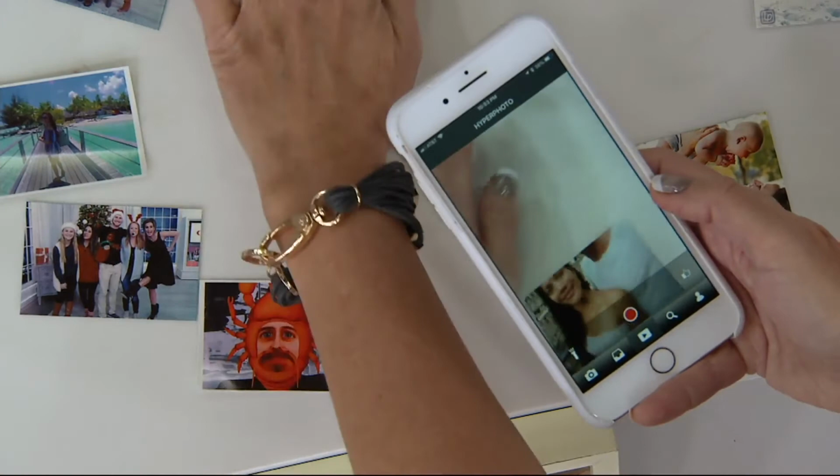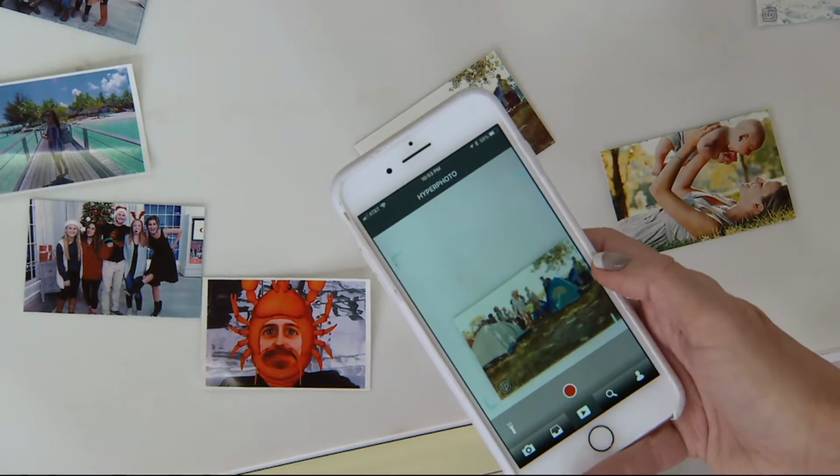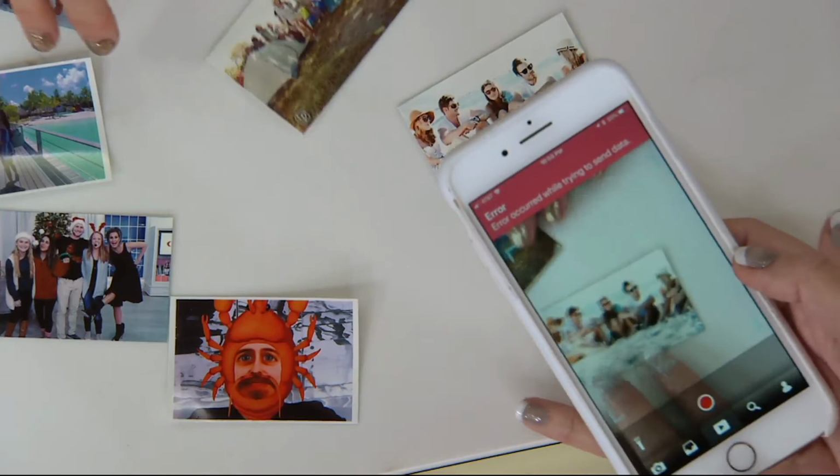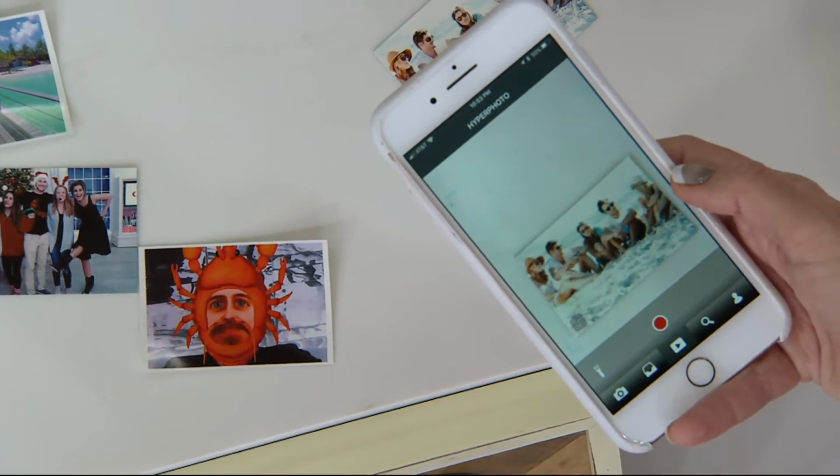Right there. And so it's going to play back 15 seconds of your video, and you can crop it, you can edit it, and you can bring in. Hang on, they're not moving. There we go. Is it not recognizing it? Oh, error. Okay. It's telling me I need more paper, so I have to add some more paper. So we're going to bring these to life in just a second.